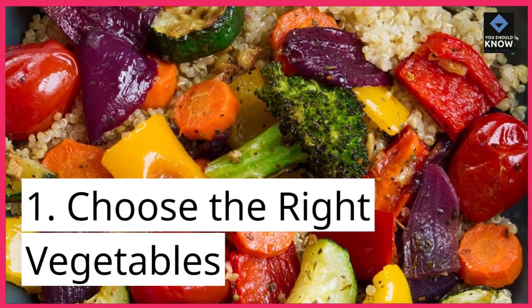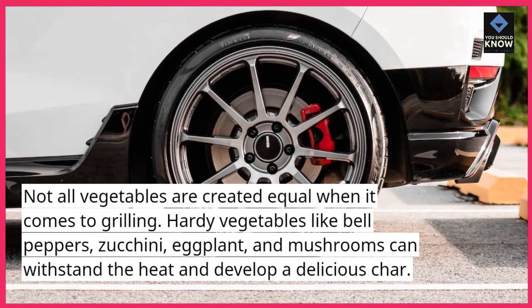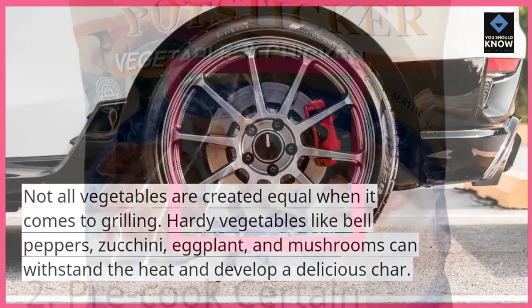1. Choose the right vegetables. Not all vegetables are created equal when it comes to grilling. Hardy vegetables like bell peppers, zucchini, eggplant, and mushrooms can withstand the heat and develop a delicious char.